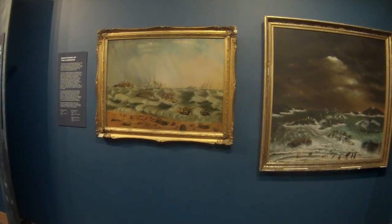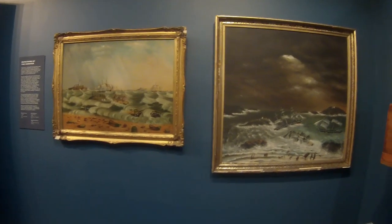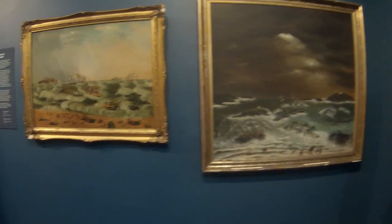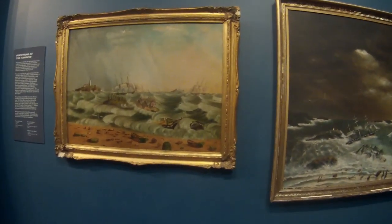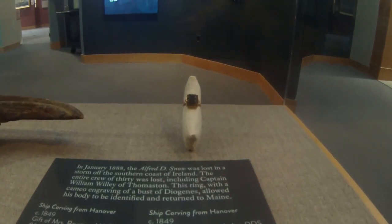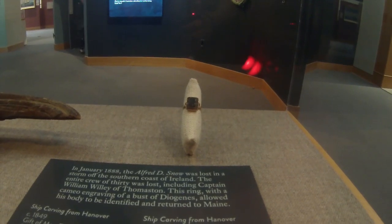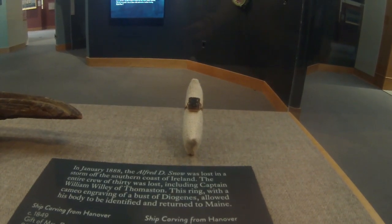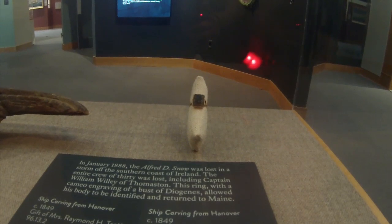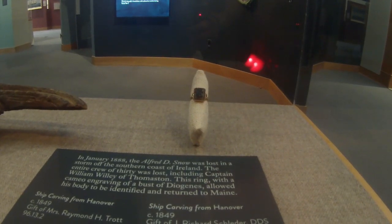And of course, you send ships out to sea, and a lot of them get lost. There's at least 1,300 that have broken up or sunk off the coast of Maine. So we're going to look at some of how they did some salvage and such. Now that ring right there belonged to Captain William Wiley, and he was the captain of the Alfred D. Snow. He was lost in a storm off the southern coast of Ireland in 1888, and the entire crew was lost. But they were able to identify his body when they found it by that ring.